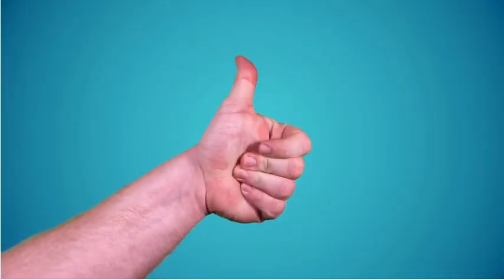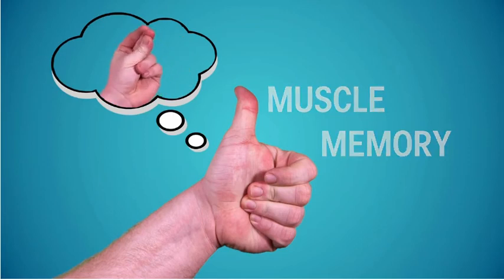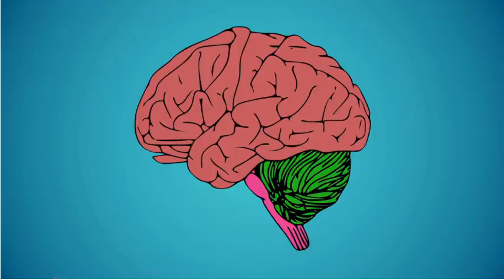Snap your fingers. Pretty decent crack, right? Yeah, I thought so. But how do your fingers know to do that the right way every time? Muscle memory. But your fingers don't actually know anything. It's all in your head. You see, muscle memory isn't a memory in your muscle, but the memory of a movement stored in your brain.